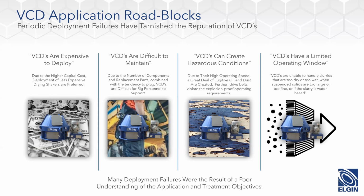we're actually selling vertical cuttings dryers today far less than we were probably 10 years ago. And that has a lot to do with the design, the work that's been put into it, how they've evolved over time. It's pretty impressive to see how that has happened. But I will say the big thing here is that the operating expense of vertical cuttings dryers is dramatically lower than that of drying shakers. That's because, of course, the screens are less fragile and you get a lot more life out of them than you do the replacement screens within a drying shaker.